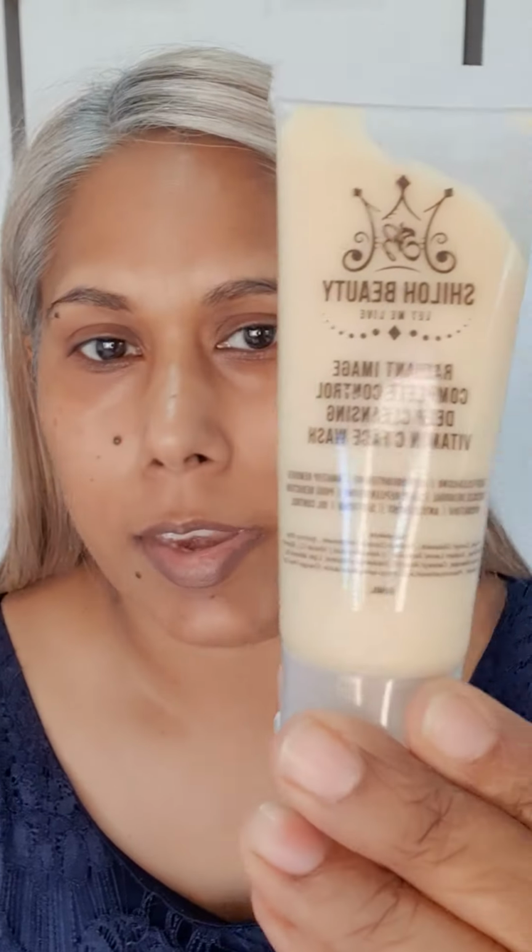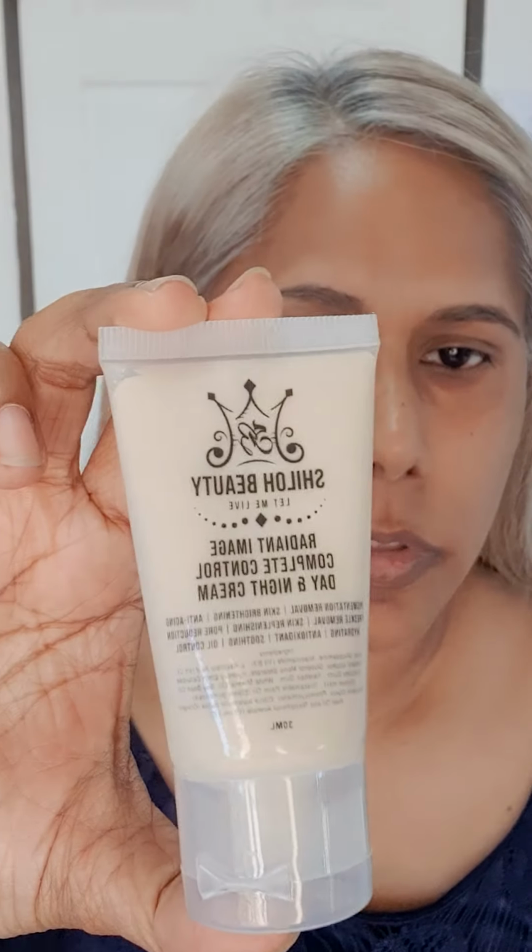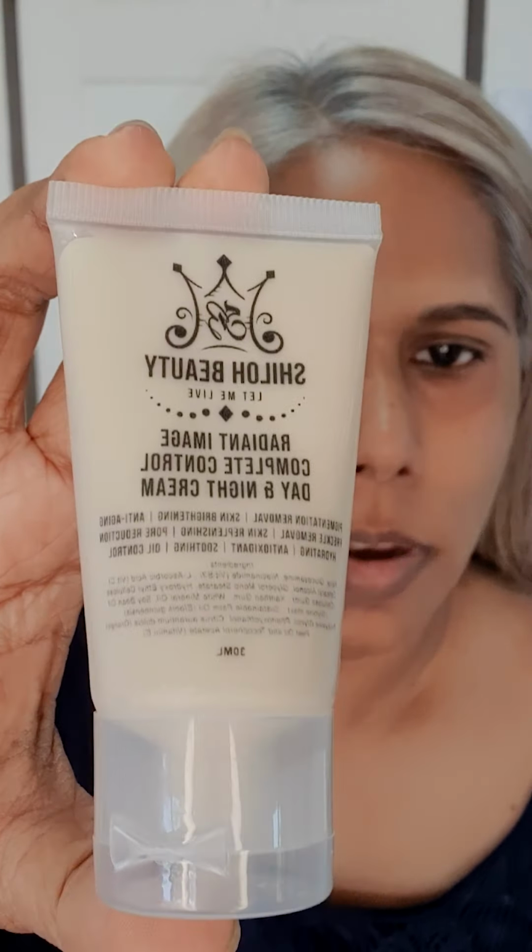Okay, and our face wash is on promotion for 99 rand. And then I have done my day and night cream, which is also on promotion for 180 rand.